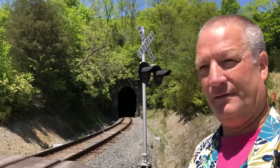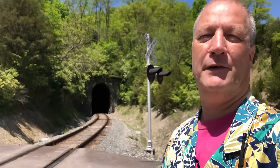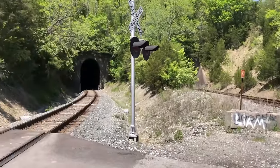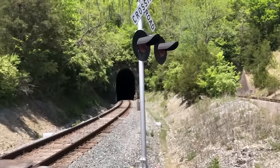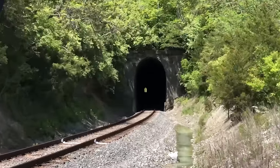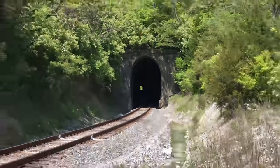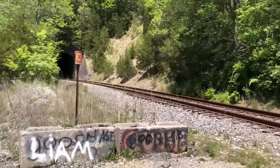I'm at the Ryland Tunnels right now here at Ryland, Kentucky. And this is only about, I don't know, 10, 15 miles south of Covington, Kentucky. So there's two tunnels right here. This is the main tunnel right there. See that? You can see all the way through it if you look close there. The other tunnel is right over here.